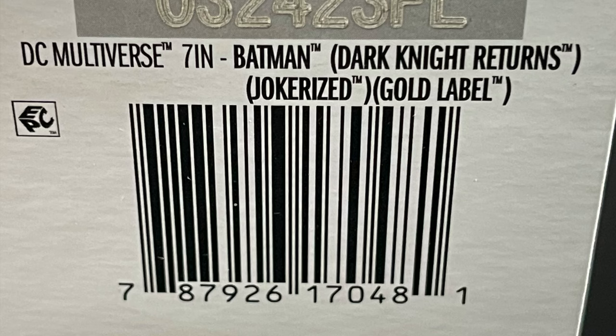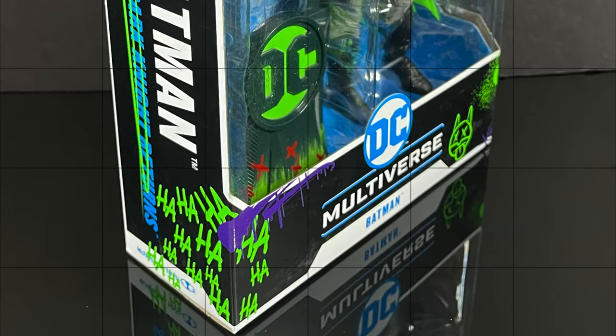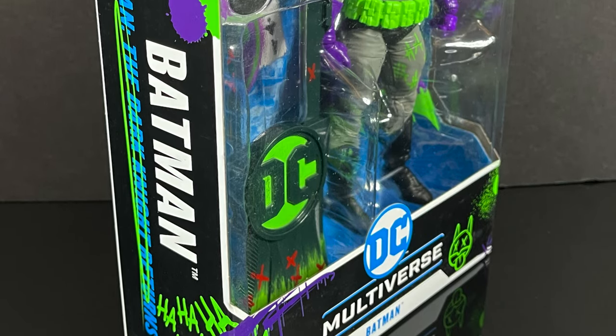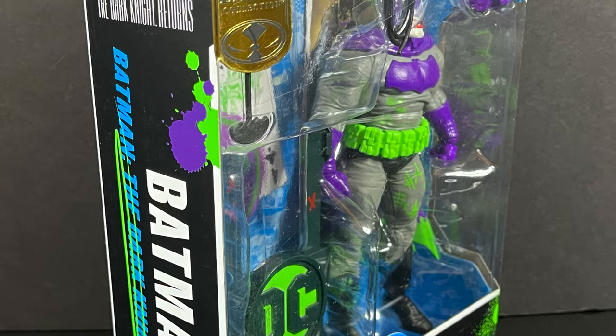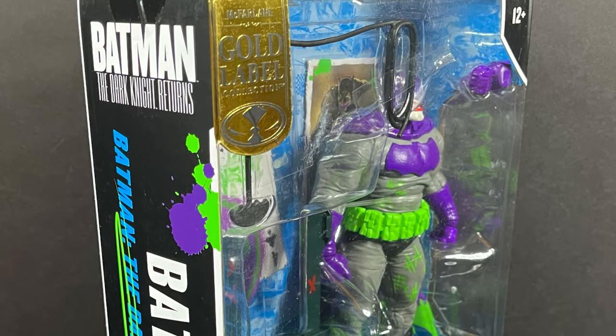Here's the barcode for when this starts to hit Target store shelves, hopefully around the middle of June, give or take, right? But in either case, while this may not be my thing, we're going to have a blast looking at them. So sit back, relax, grab yourself a nice hot cup of coffee. This is an early look at the brand new McFarlane Toys Batman Dark Knight Returns Jokerized figure. Let's check them out.